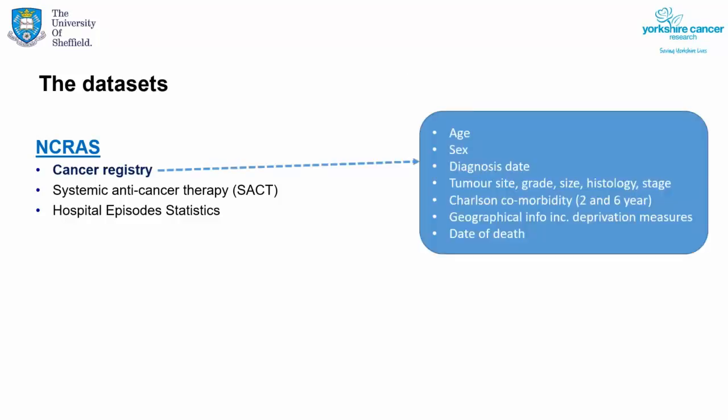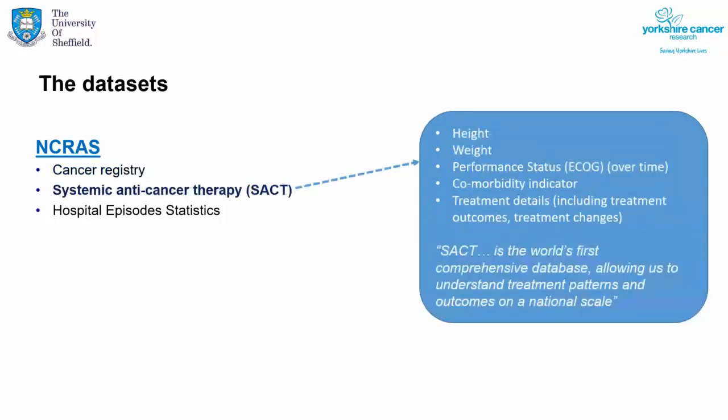So the Cancer Registry dataset includes variables on things like age, sex, diagnosis date, tumour site, grade, size, histology, stage of disease. It also includes Charlson Comorbidity Index, geographical information, including things like social deprivation, and the date of death if the patient has not survived.